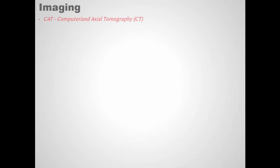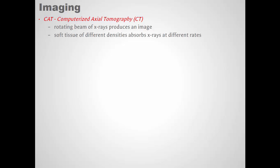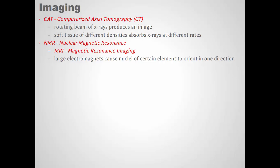Then finally, our last slide, imaging. Sometimes, especially in medical research, images of organisms, especially humans, need to be made. A CAT scan you've probably heard of. It uses x-rays to produce an image. Soft tissue and bone have different densities and absorb x-rays at different levels, and that can be used to create an image. You've probably heard of an MRI. Maybe some of you had an MRI if you had some sort of injury. An MRI doesn't use radiation, it uses very, very powerful electromagnets. You arrange the nuclei of atoms and then sense their orientation.